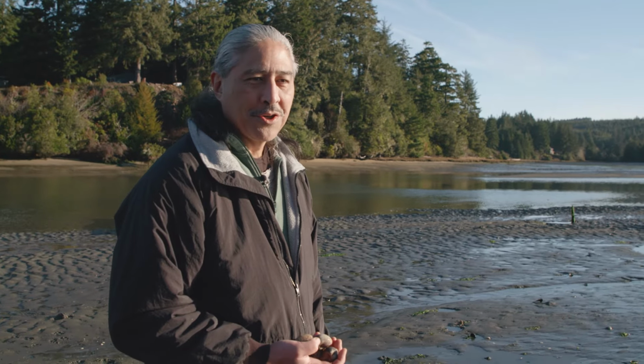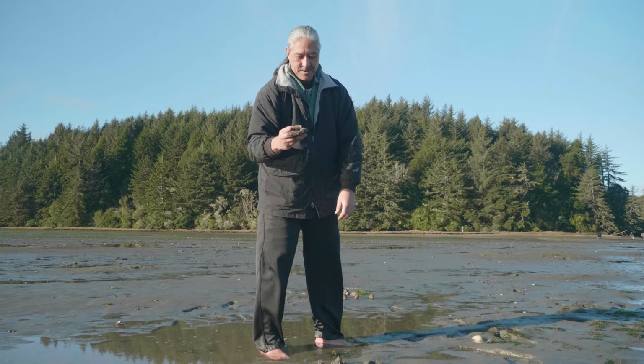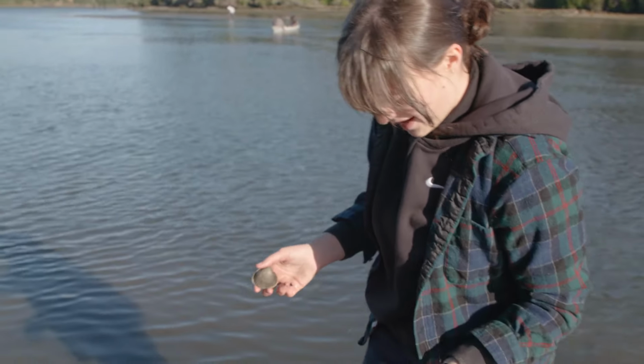Very, very fortunate to have grown up here. Didn't know how fortunate I was until I went away. Always look for the eyes. Yeah, I'm so excited to eat these.